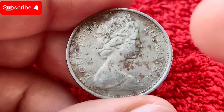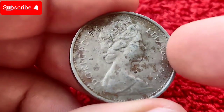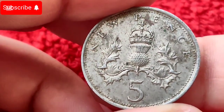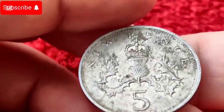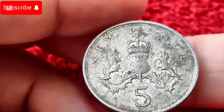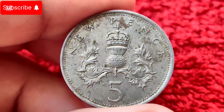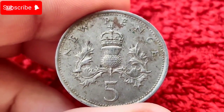But let's step back for a moment and talk about why it's worth looking for these kinds of coins. Coin collecting can be an exciting hobby, and even though the 1971 5-pence coin might be worth a fortune, it's part of the broader world of numismatics. With rare coins, errors, or even special editions, there's always the chance to stumble across something much more valuable than you'd expect.